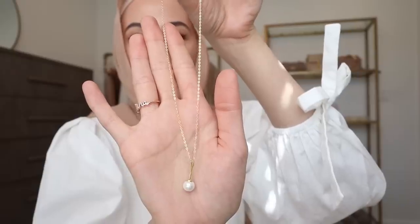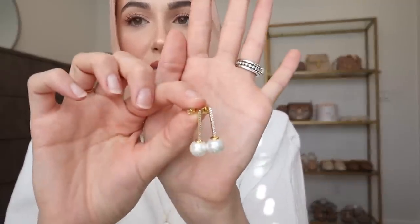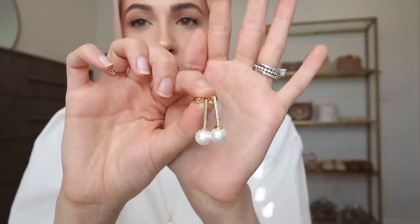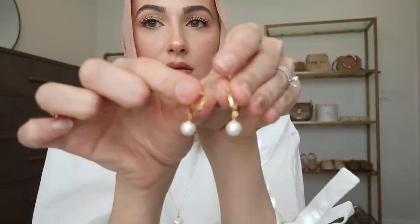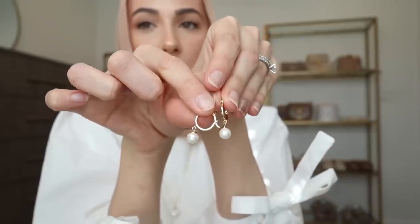Here's another little pearl dainty necklace. That is so pretty. And she included a few earrings for my sisters because I don't usually wear earrings, but these are so pretty. I think this collection was all centered around different pearls. Ooh, these earrings are really cute, those little drop-down pearls, like little gold hoops.